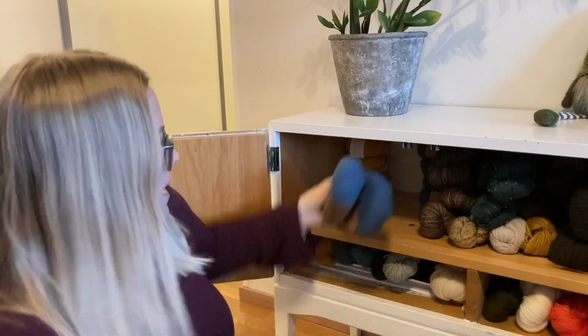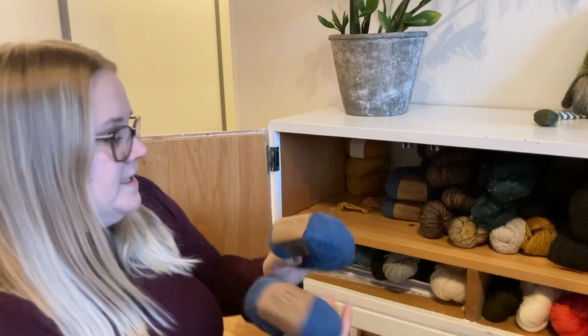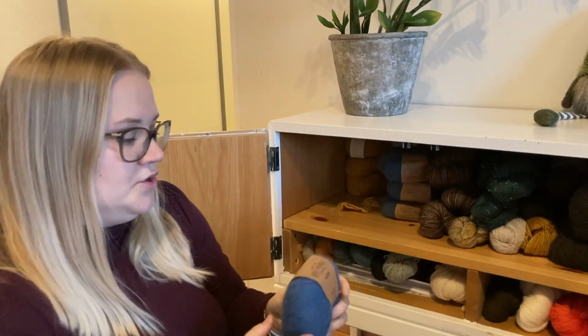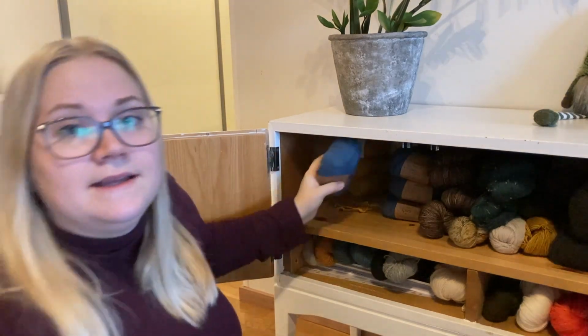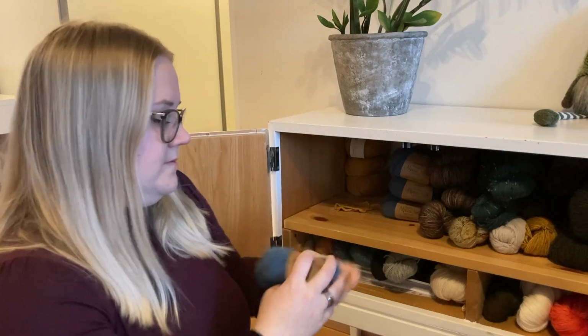So that I have quite a few balls of. These are 25-gram balls, 140 meters per one of these balls.